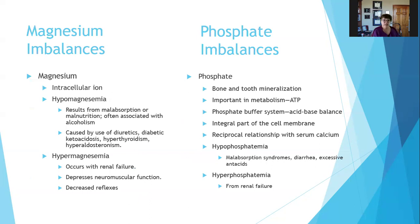Magnesium and phosphate. Magnesium is an intracellular ion. Hypomagnesemia can result from malabsorption or malnutrition, often associated with alcoholism. It can be caused by use of diuretics, diabetic ketoacidosis, hyperthyroidism, or hyperaldosteronism, where you have too much aldosterone in your system. Hypermagnesemia occurs with renal failure and depresses neuromuscular function and decreases reflexes. So that can affect a physical therapy session.